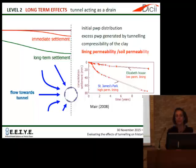And as an example, Professor Mair in his Rankine lecture in 2008 was showing the long-term settlements of 2 tunnels of the Jubilee Line extension at Elizabeth House and St. James's Park. Actually, it's the Jubilee Line extension at 2 different locations. So the depths of the tunnel were comparable. They were both in London clay. The diameter of the tunnel was the same.